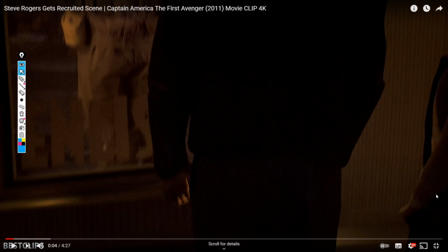So we're going to start with this scene where Steve Rogers gets recruited in Captain America: The First Avenger. We're going to look at the negative parts of his body language, and then we're going to switch over to a scene from Endgame with Captain America and Tony Stark, where we can see him doing the same things, but in a better manner. It's going to be very interesting. So let's get this clip started.